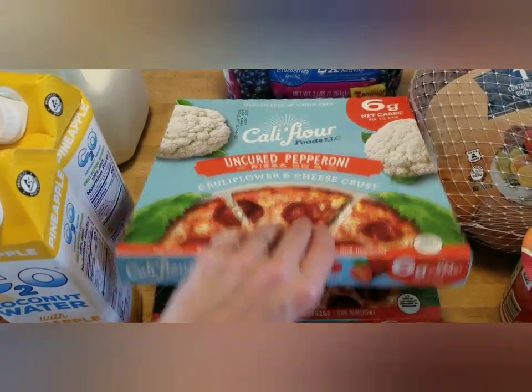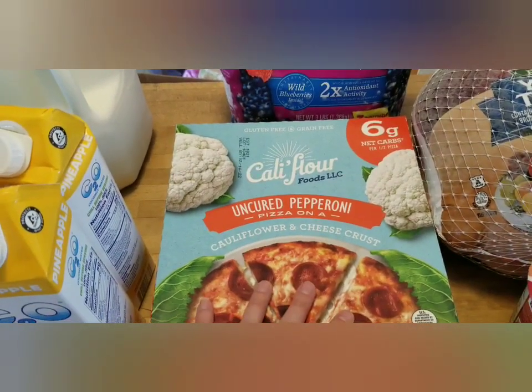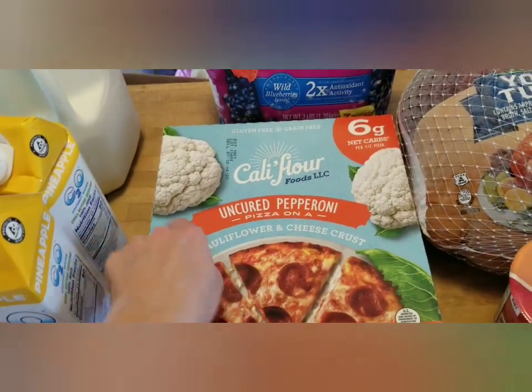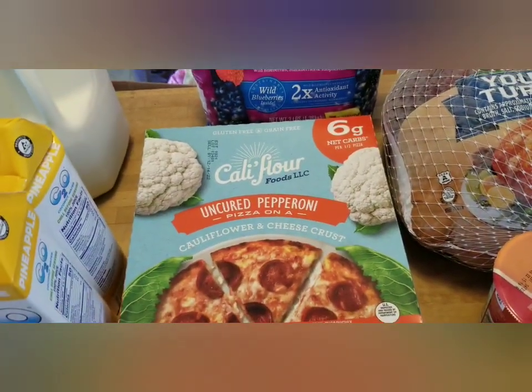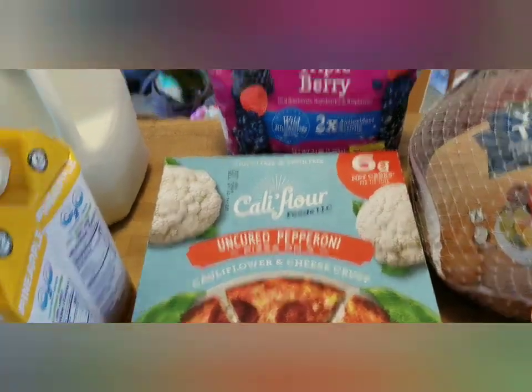I was only supposed to get 1, but when she found out that it was something that my low-carb self could have, and I was super excited to get it, she was like, oh my gosh, yes. So I can eat a half of one of these, and it's only 6 carbs. So I'm super excited about having something pizza for me and my husband to eat.